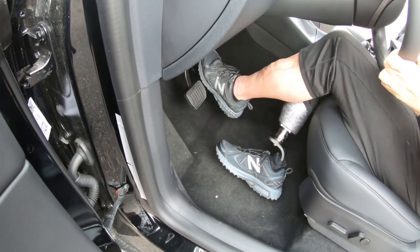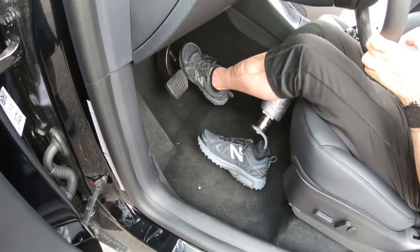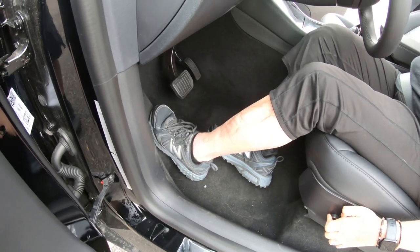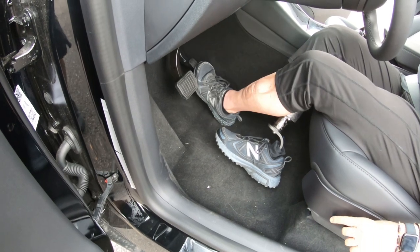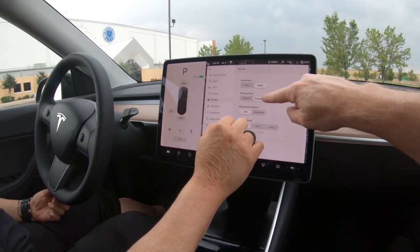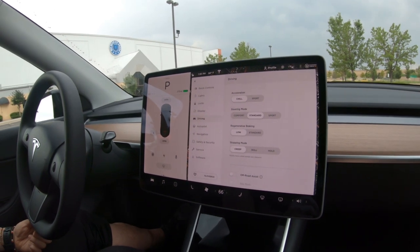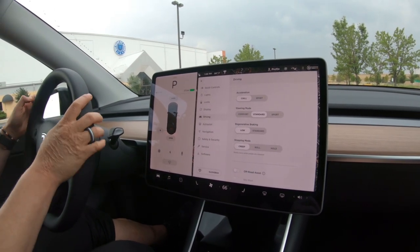Okay, so the first thing I always do is I gotta check that I've got good clearance here because I gotta be able to get to the brake easily. So I'm way too close here. Maybe a little more forward. So we hit car. And then driving. And that's fine. Acceleration, chill. Okay. Is it still filming? And that should be a little bit more what we're used to.